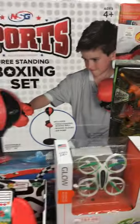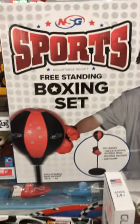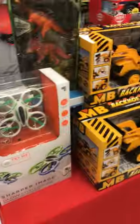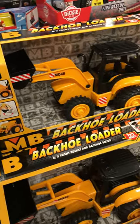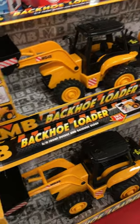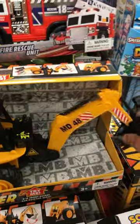Little ball set. It's like they just threw whatever's on the back of the truck into the aisles. Boxing set. Look at the boxing set. There's some cool stuff in here. It's probably all cheap plastic. It's not like they used to make. This one's not too bad. Got kind of rubbery wheels. Not too shabby. Little backhoe. Look at that.